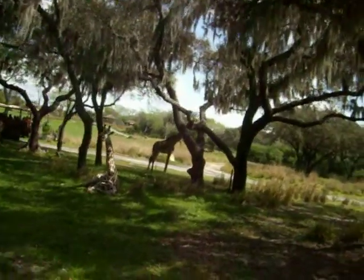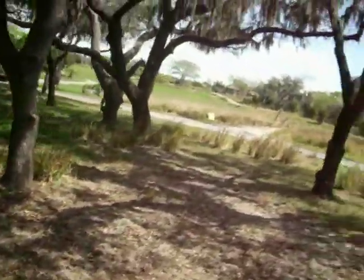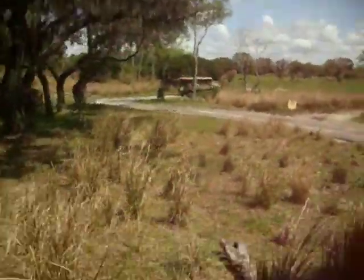The reticulated giraffe. Wow, he's cool. A little bit taller, anywhere from 18 to 20 feet in height. And they get their name from the Latin word for net, which is reticulata. Hopefully we'll see one of those around here as well.